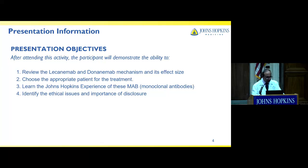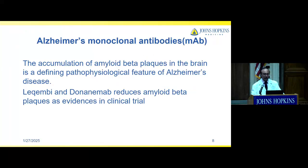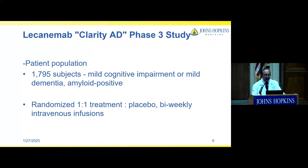disclosure at the end. So as we know, accumulation of amyloid beta plaques is a defining pathophysiological process in Alzheimer's disease. There are two approved drugs, lecanemab and donanemab, which reduce amyloid beta as evidenced in clinical trials. Lecanemab was approved after Clarity AD, a phase 3 trial of 1,795 patients. They were all MCI or dementia with amyloid positive, randomized one-to-one to placebo and treatment arm.